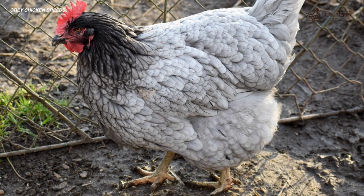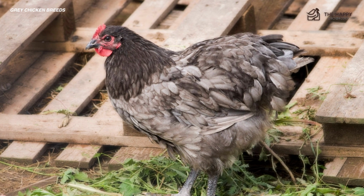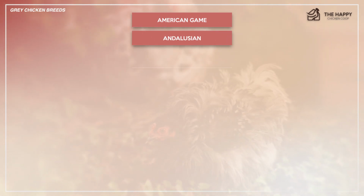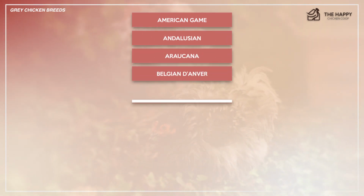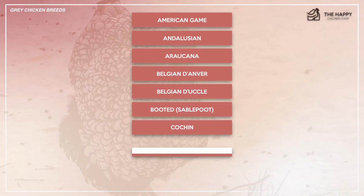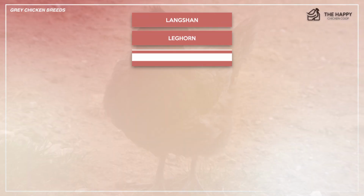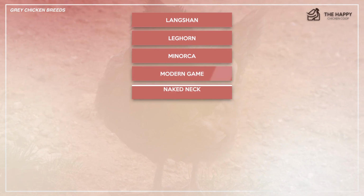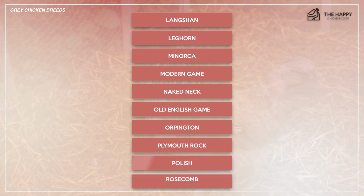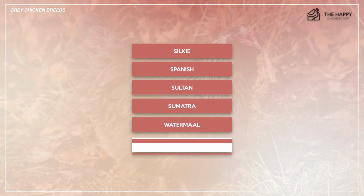Oftentimes you'll find more color variety in bantam breeds like what we mentioned in the Americana. Other bantams that can be found with blue or lavender include American Game Chicken, Andalusian Chicken, which we already talked about, Araucana, Belgian D'Uccle, Belgian d'Anvers, Booted, also known as Sable Poot, Cochin we touched on, Cornish, Faverolles, Japanese, Langshan, Leghorn, Minorca, Modern Game Chicken, Naked Neck, Old English Game, Orpington, Plymouth Rock, Polish, Rosecomb, Silky, Spanish, Sultan, Sumatra, Welsummer, and Wyandotte. Woo!